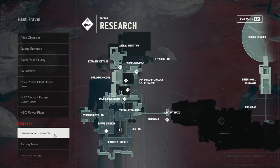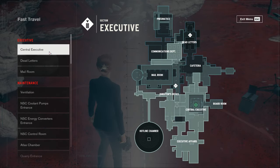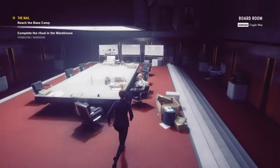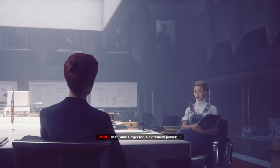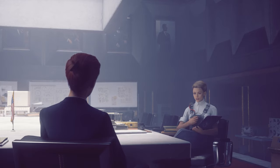Jesse thinks Emily would want to see those old badges we found. Slide projector requires a slide to open dimensional doorways. I've looked through the docs we found in dimensional research. That slide projector is extremely powerful. You were right to shut it down.